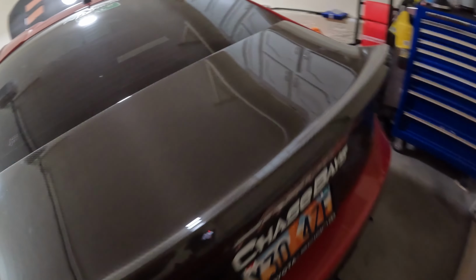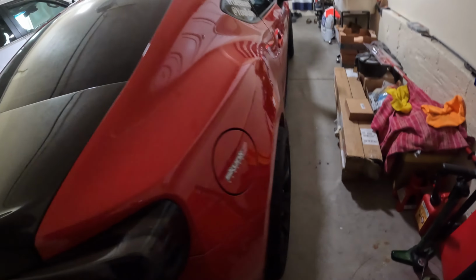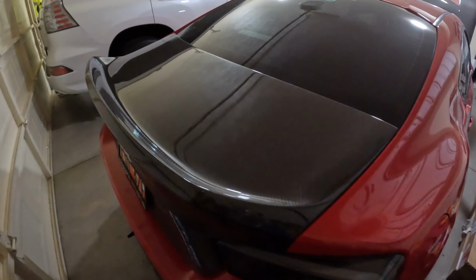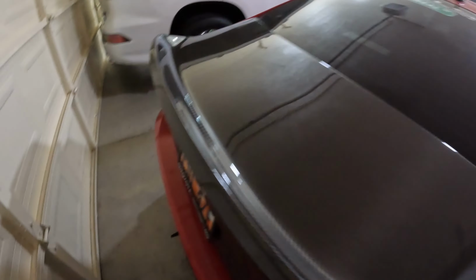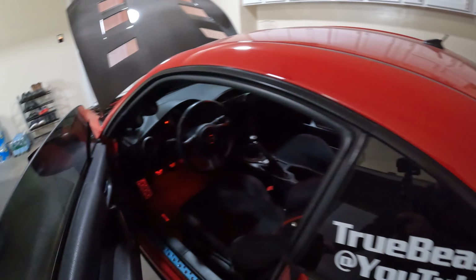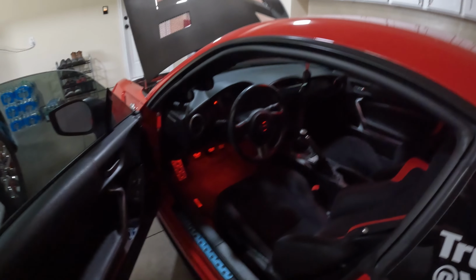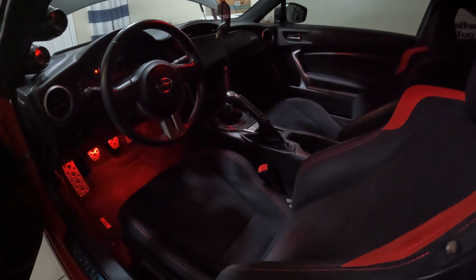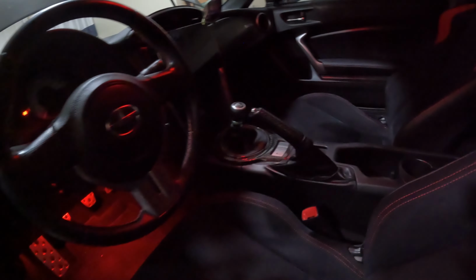So that's basically what I got for square on all around my car. And carbon fiber, of course, real carbon fiber now. That's pretty much what I got inside of my car. Technically, there's nothing interesting, okay? It looks exactly like a normal FRS and BRZ look like, except maybe those gauges. But everything else in here works as normal, no issues whatsoever.